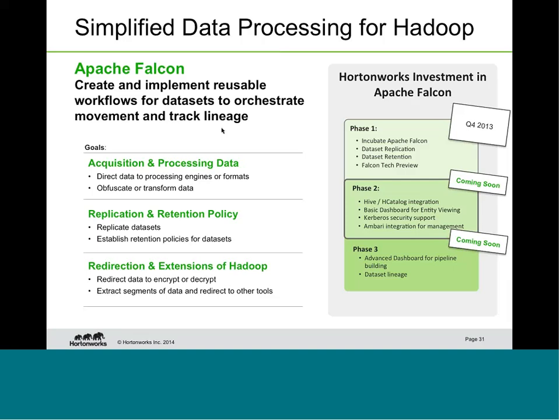So that includes acquisition and processing of data, and making sure that if a step in the process fails, it gets restarted and you're able to continue and operate it at scale. Falcon provides some very strong technologies that were contributed to the Apache Software Foundation by InMobi, a mobile advertising company. They've been using Falcon at scale in production for the past year plus, and we're bringing that to more mainstream enterprises, unlocking data retention scenarios that are going to be important as people want to manage the lifecycle of their data.